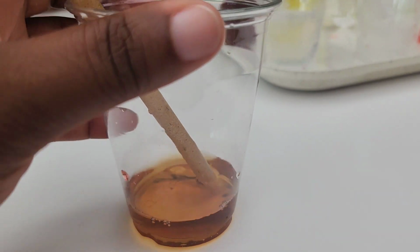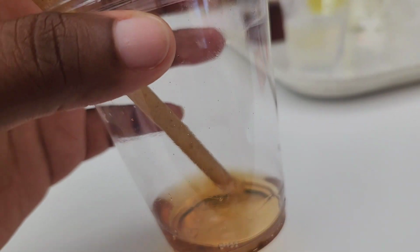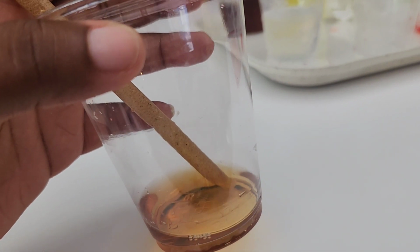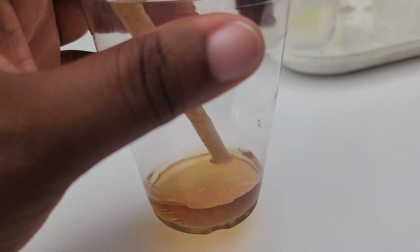This next one is Fuze Tea Iced Tea Berries from Georgia. This pretty much tastes like iced tea with berries in it. It actually was pretty refreshing. Me and the kids liked this one.